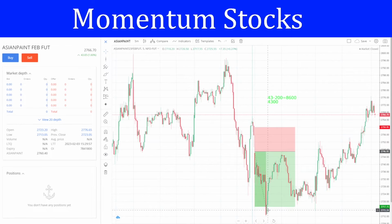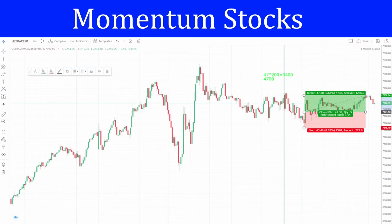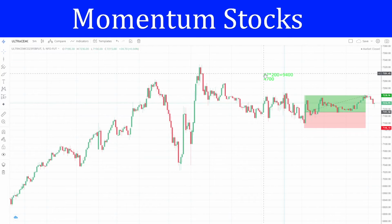From here, sell till here, we are considering 43 points multiplied by 200, which is 8,600, of which we are considering only 50%, which is 4,300, for calculation purposes. Then your next day was the last day, wherein our buy stock was Ultratech. It gave us about 47 points, multiplied by 200 is 9,400, half of which is 4,700, friends.